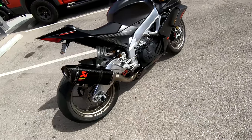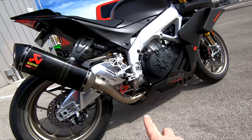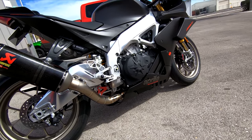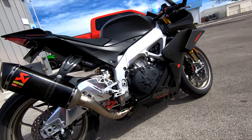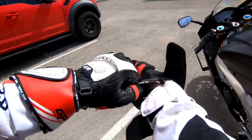It looks great. One thing I do like is that massive cat's gone, so you can see the linkage to the swing arm and the rear shock, and I think that's a really cool thing. Kind of see that mechanical piece there. It's pretty badass. So let's get going on this bad boy.